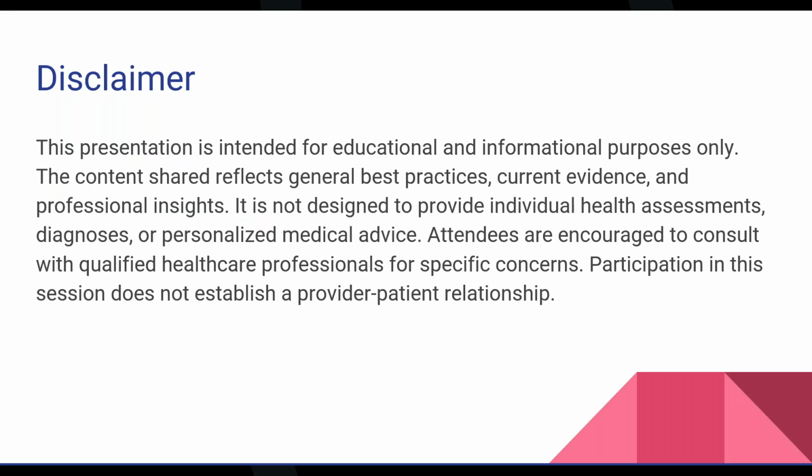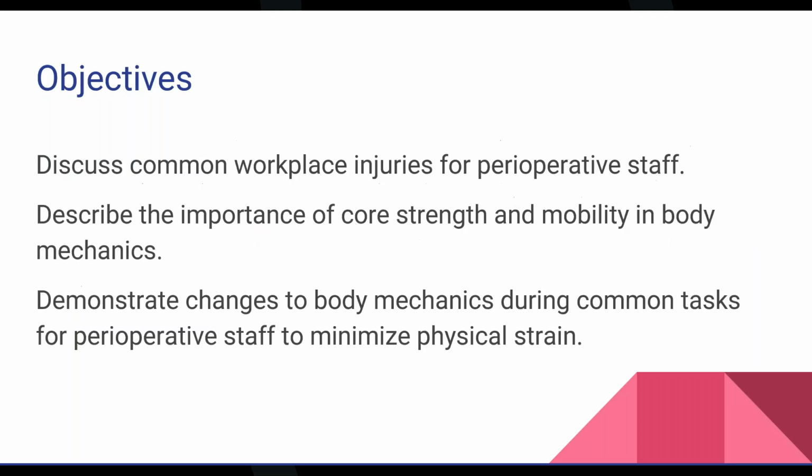So we are going to start with a disclaimer. This presentation is intended for educational and informational purposes only. The content shared reflects general best practices, current evidence, and professional insights. It is not designed to provide individual health assessments, diagnoses, or personalized medical advice. And you as the attendees are encouraged to consult with qualified healthcare professionals for any of your specific concerns. And your participation in this session today does not establish a provider-patient relationship.